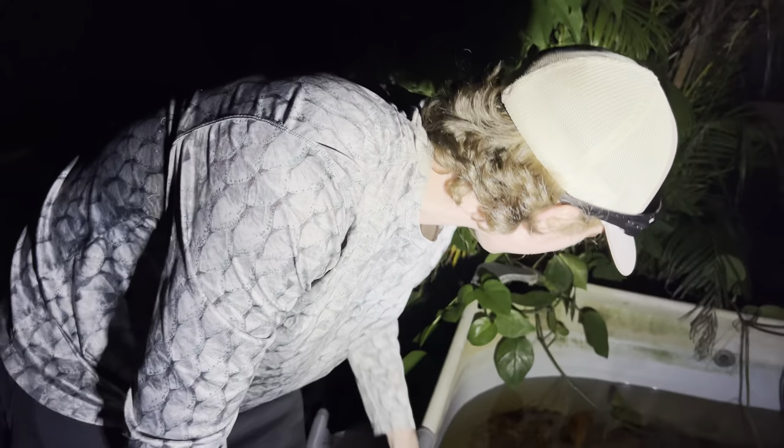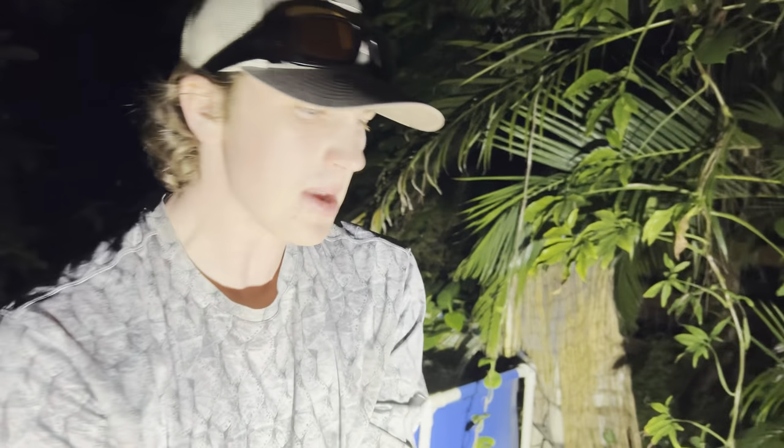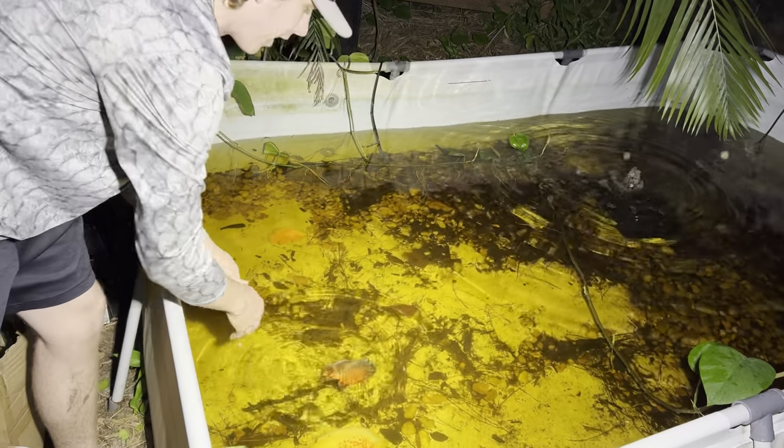Right next to the albino right there. Look how beautiful. Oh, he's simmered down now. Gorgeous, bro. He was really mad when he was trapped. He was like, let me out of here. Go on in there with your friends. God, I love Oscars. We're getting so many, too. We're getting so lucky recently.